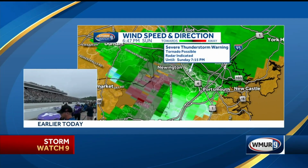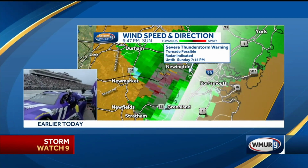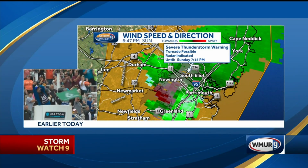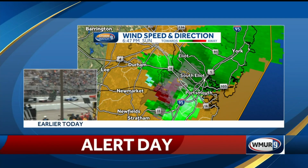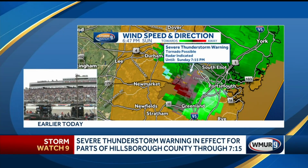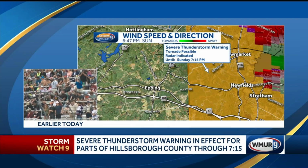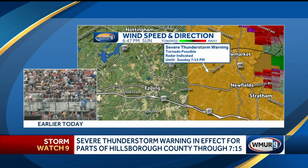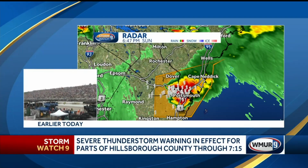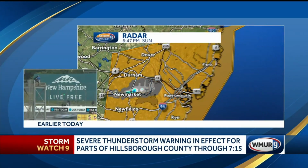And that was kind of a tell for fans to take cover. So most of them left the stands and went under the grandstands. And then shortly after that, a message went out over the board advising everybody to seek shelter as there was severe weather nearby. So, for almost 2 hours, fans have been either under the stands or just taking shelter.